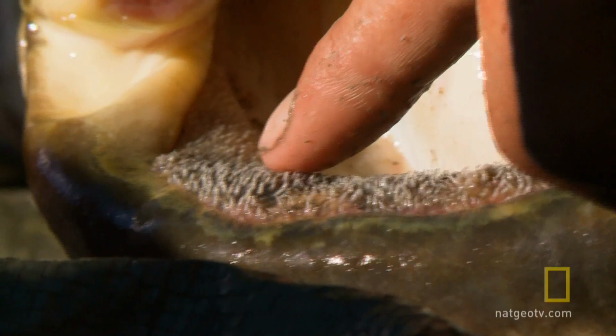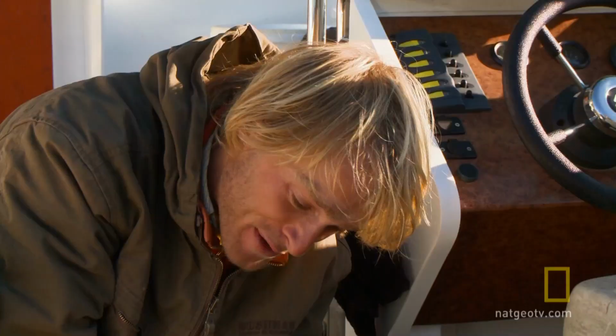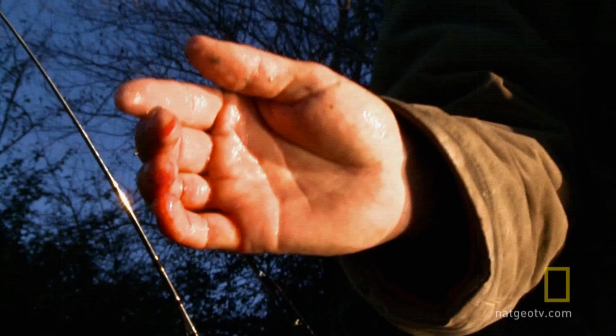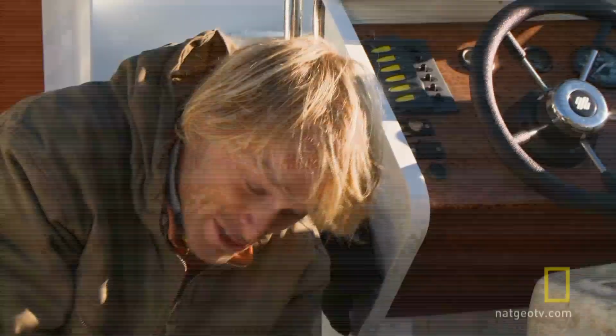The jaw of this fish is really powerful and I wasn't careful enough. So when I was hauling the fish, fish shook its head and cut my finger really badly. It shows me how powerful these fish are.